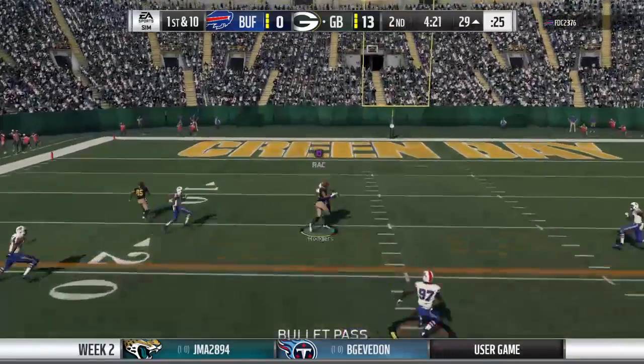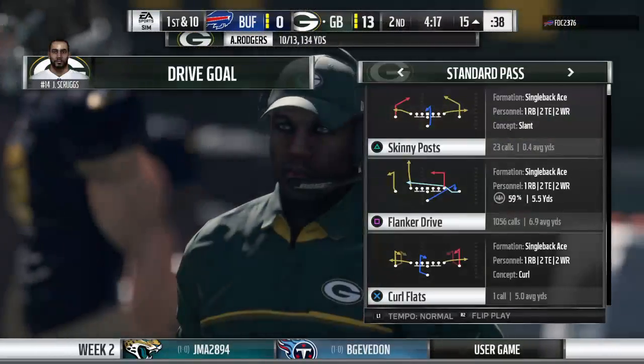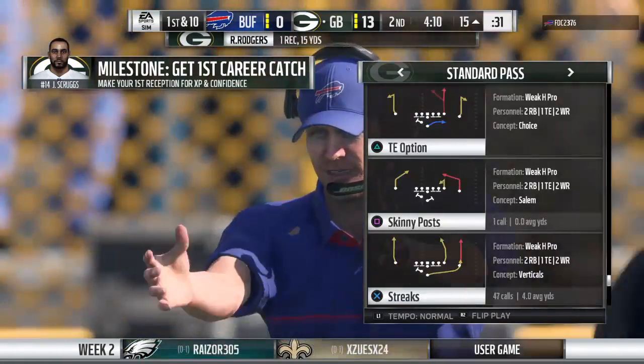On first down, Rodgers. Over the middle, it's complete. And taking it to the 15-yard line before he's brought down. 15 more there, and they're on a roll. It's another first down.